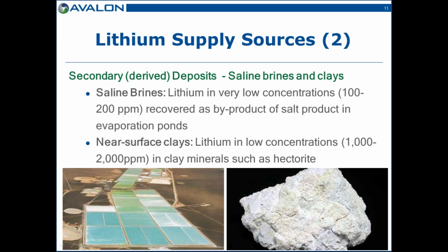One was Western Lithium's project in Nevada, where the mineral is hectorite. And as far as I know, they have yet to come up with a process that works there to recover the lithium into a saleable form economically. And that's one of the main things, as I'll repeat, that needs to be considered in all these lithium resources: they all have their challenges in terms of being able to concentrate the lithium first, and then extract the lithium into a form that will be saleable in the market.